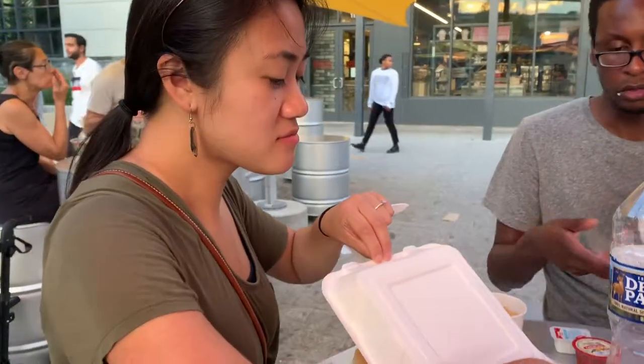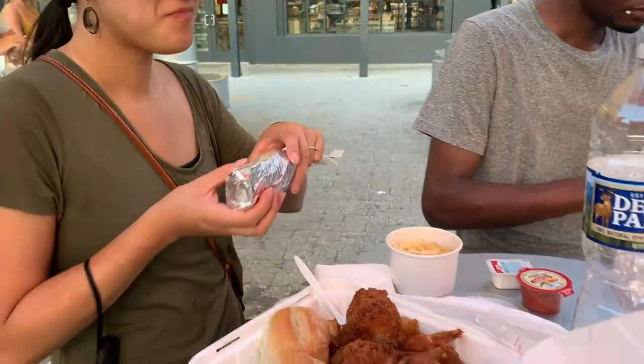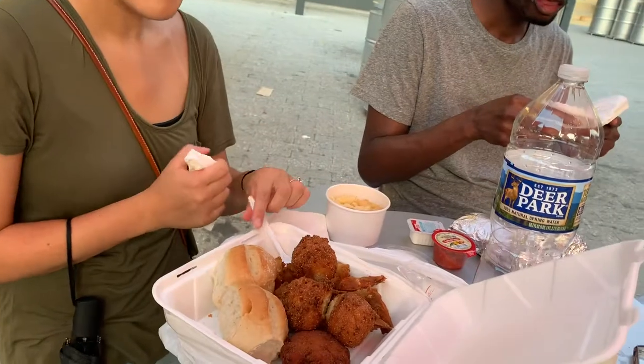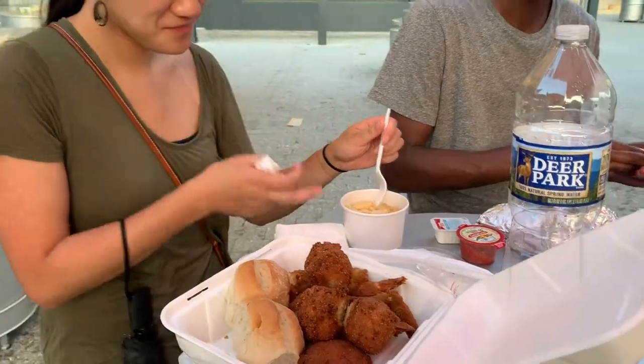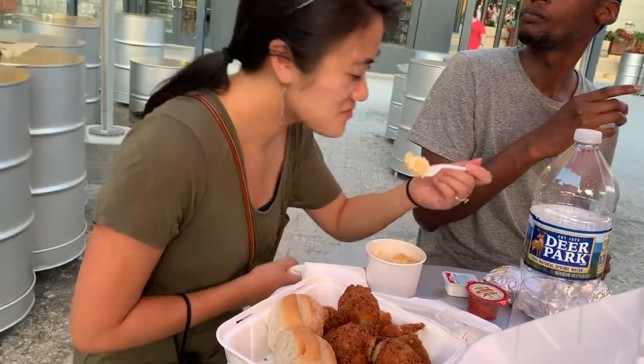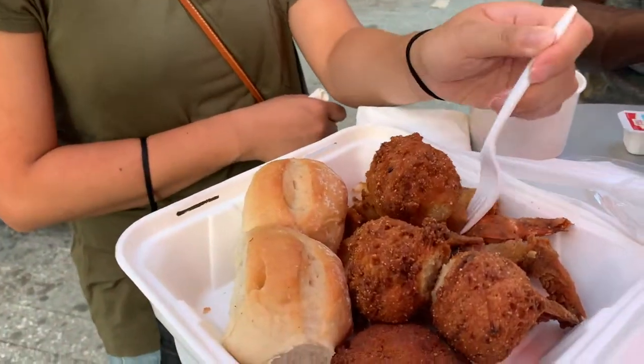Let's see what you got here, Julia. I see a lot of fried hush puppies. Oh my god, those hush puppies are huge. Max, come look at these hush puppies. Oh, can you lift that shrimp up and just show us Max what that shrimp looks like? Max did have a lot of balls today.